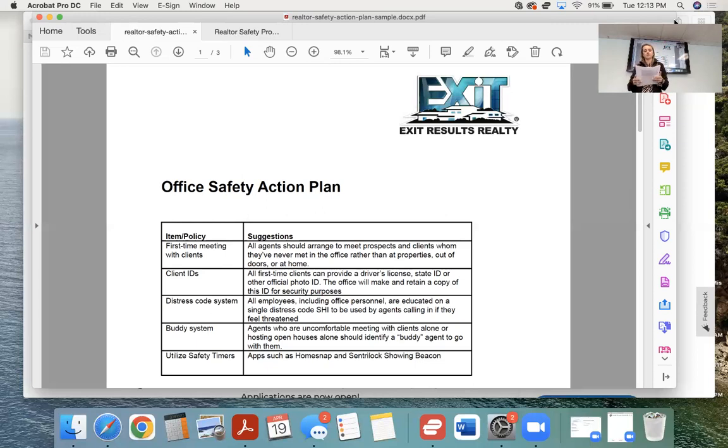And then safety timers. I'm going to show you two of the easiest safety timers that you can utilize. CentraLock has what's called Showing Beacon. And then HomeSnap has a safety timer as well. So utilize some of those.